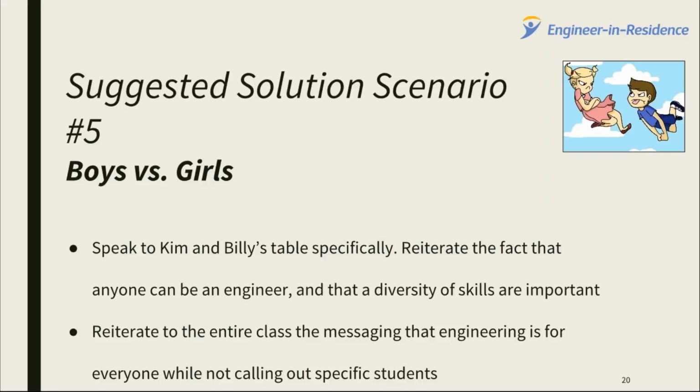We also think it's important that at the end of the entire class and session, you reiterate to the entire classroom the messaging that engineering is for everyone. But you also don't want to call them out, like Kim and Billy were chatting about earlier. Maybe this is something that is perpetuating in the whole class or the whole community. So you want to really hone in on that again if you see this come up. And regardless, it might be worth bringing this up anyways.